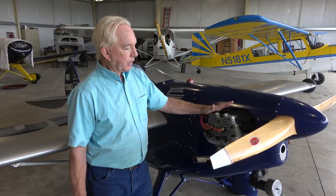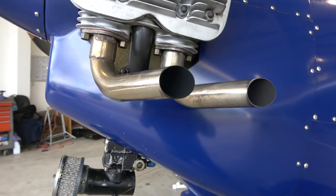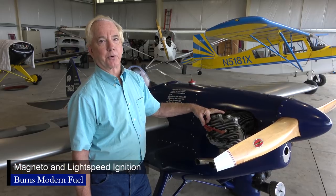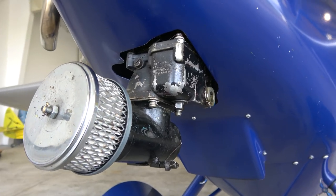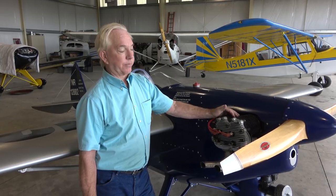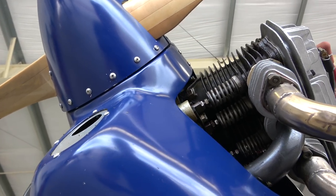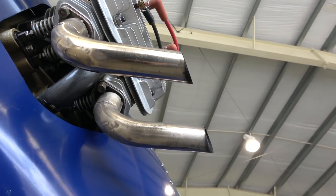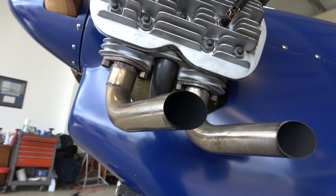The factory later had a cylinder head design that was originally single magneto. I converted this one to magneto and Lightspeed system, electronic system, so that it would burn modern fuel. Today's fuel wouldn't burn hot enough in it to allow it to keep running. The plugs would foul up, and of course the engine would slow down and down would come. Anyway, the modifications are, we took the head, milled it 80 thousandths to increase the compression ratio. Like I said, added Lightspeed system on it. Did some work on the carburetor, and it runs pretty well for an old engine. Hasn't let me down totally yet.